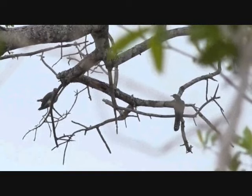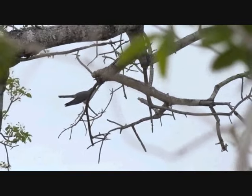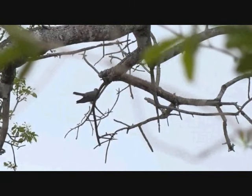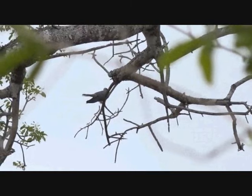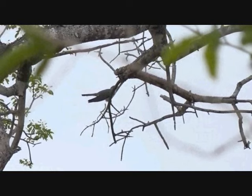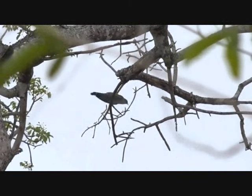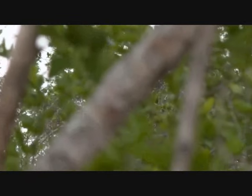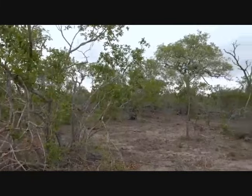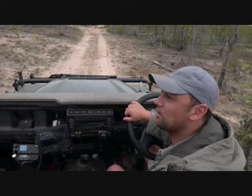I do have some birds, and these are very interesting birds. African cuckoos, everyone. Oh, fantastic. 2 African cuckoo. Wow, we've had a great morning with birding. And this might be a first for a lot of you. You don't often see these African cuckoos. And there they disappear. Oh, wonderful. African cuckoo, that's great. That is really nice. You don't see them often.